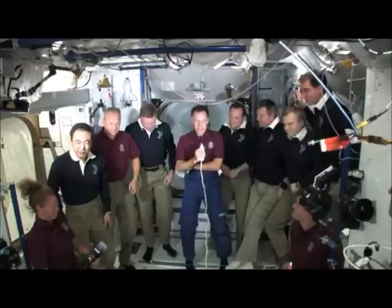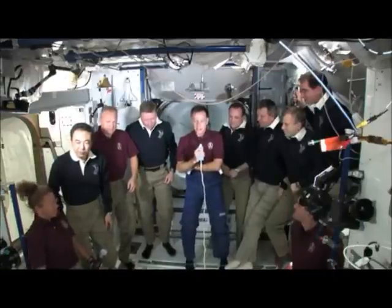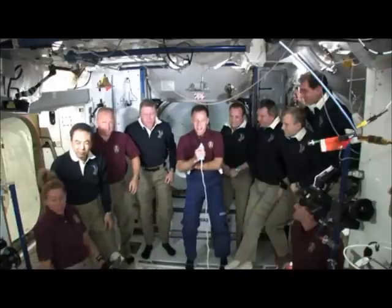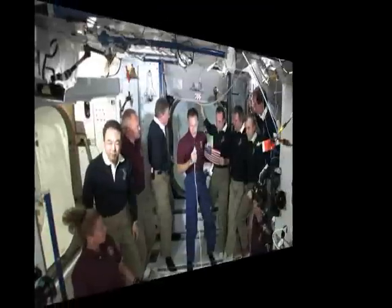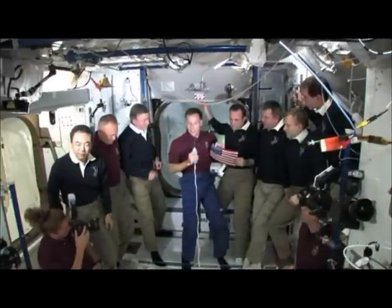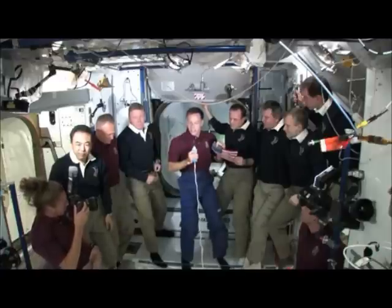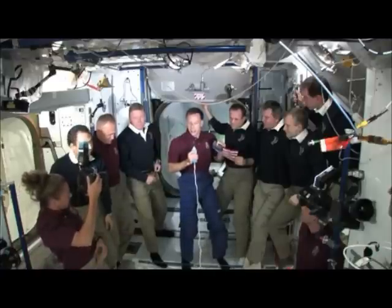We have that flag, and that flag is significant not only because we brought it up on this flight, but because it also flew on STS-1. This flag also will be flown prominently here by the forward hatch of Node 2, to be returned to Earth once again by an astronaut that launches on a U.S. vehicle.